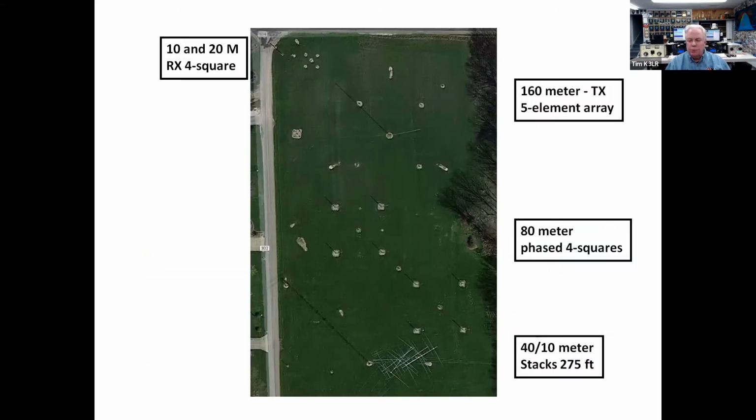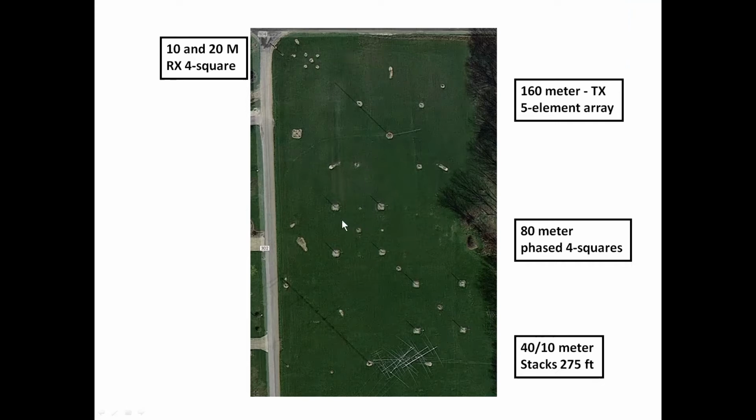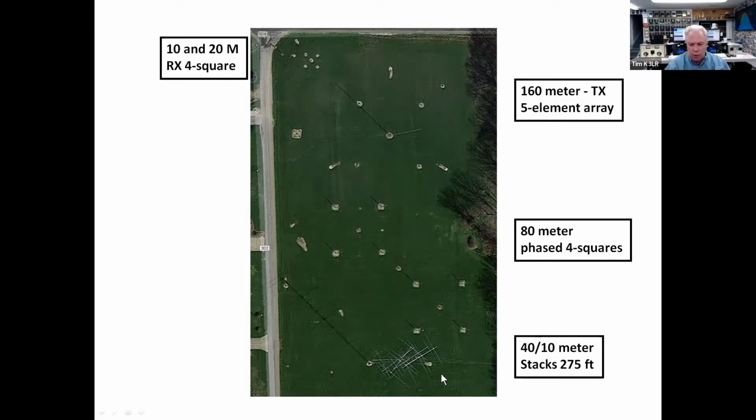This is showing some overhead shots of the 5-element array on 160, and we'll get more into that in a minute. In the middle of this photo are two 80-meter phased Foursquares. There's a Foursquare up here in the northwest area and a Foursquare down here in the southeast. And this is broadside on Europe, so maximum radiation going towards Europe. The two Foursquares are in phase.